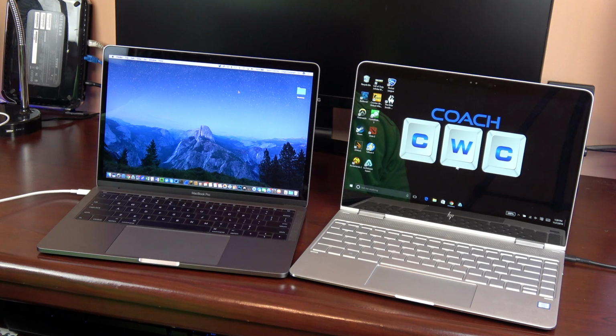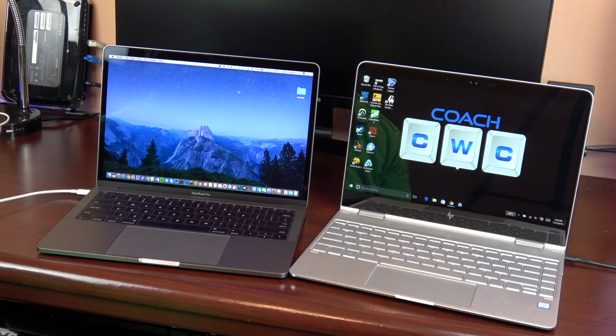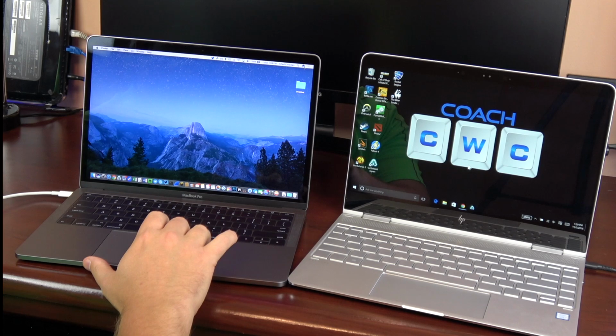Operating system. The HP, of course, comes with Windows 10, which is just the home version. But the nice thing about it is it does include Cortana now, and Cortana does listen all the time, which is a little bit better than the Siri over here. And the Mac is running Mac OS Sierra, which with this version has the integrated Siri command.